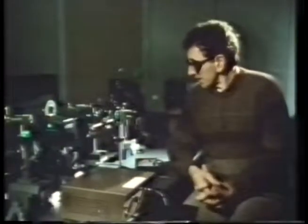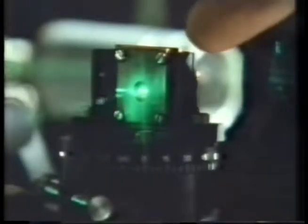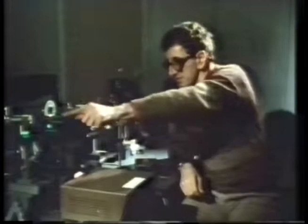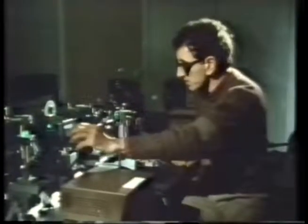Well, the switch in this case is this tiny optical filter, but it's one with very unusual properties. We're firing a laser beam down here through the filter, and I can control the intensity of the beam just here.